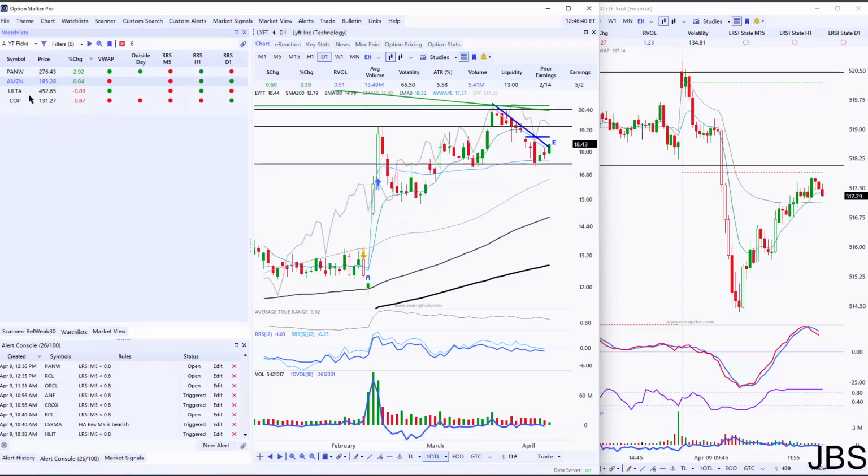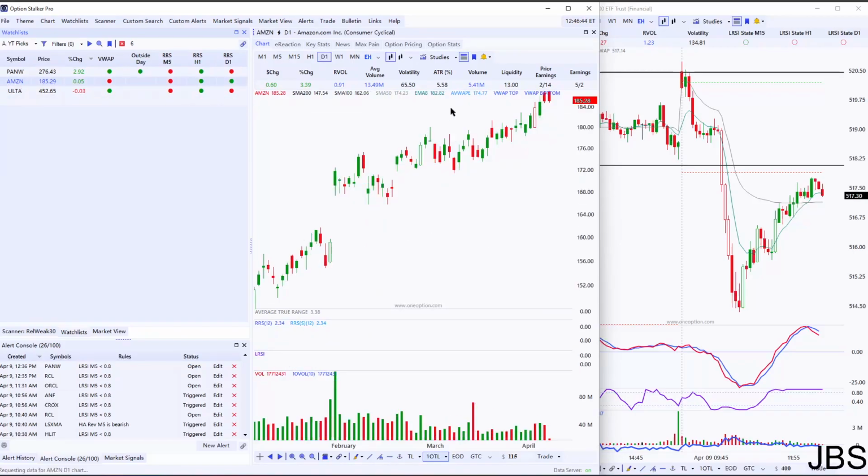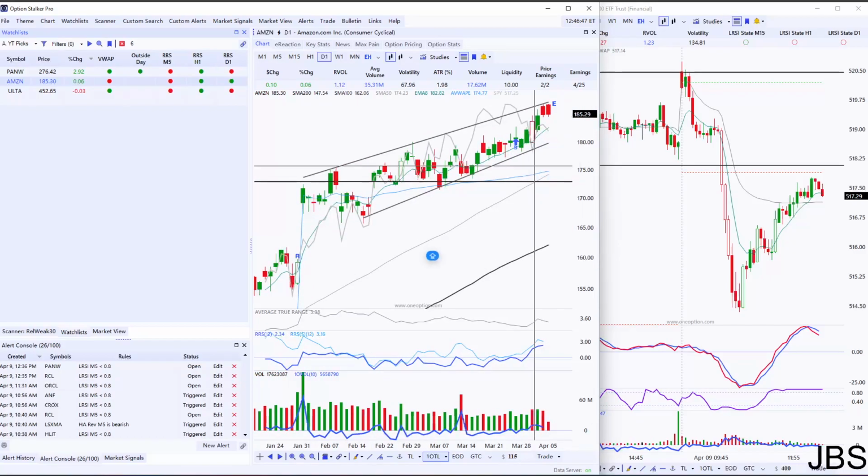I'm going to remove HAS and COP. We're still watching Ulta, and we have our Amazon put credit spread. This is the 172.50, 170 PCS, which we got over here, and it expires this week. I think that's going to be in great shape. We are a very far distance away from that spread, and it can expire worthless. So I'm going to update Lyft over here. That is going to be a loss.